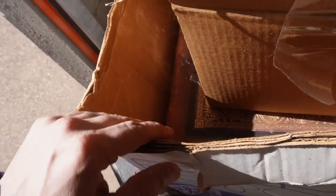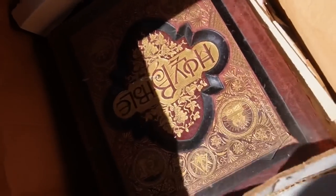Oh, look at that. That's old. Oh, it's an old Bible. What are these? Oh, these are Adidas. Oh, those are nice. Oh, look at this. This might be collectible. Can you see what's on the bottom of that? If it's stamped? Look at this old Bible. I might have to keep this one. Super old.